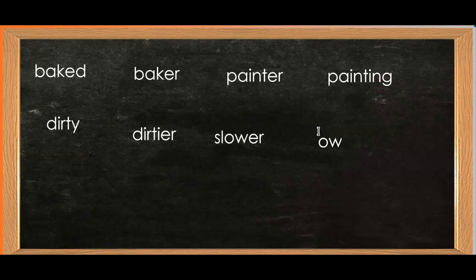Sound O. Which O, boys and girls? OW says O. Sound Sl. Sound est. Word. Slowest. The snail was the slowest of all.